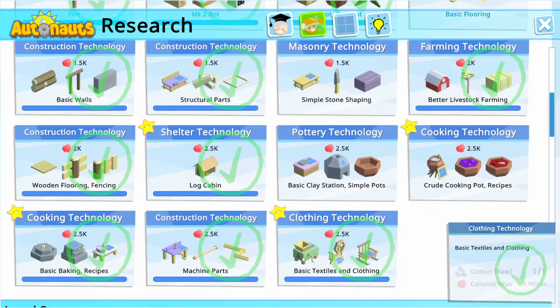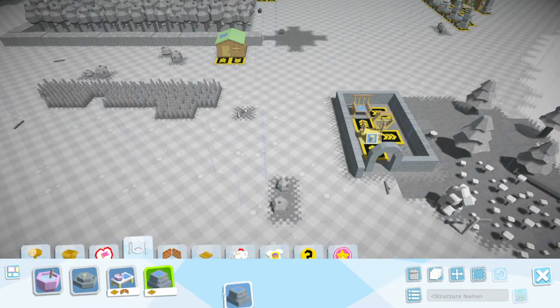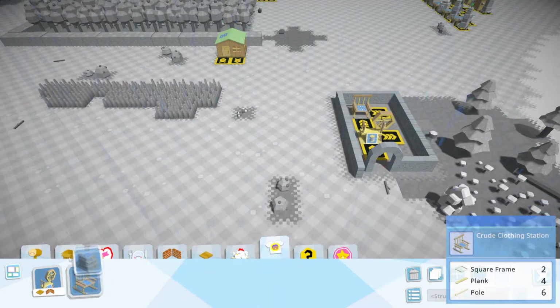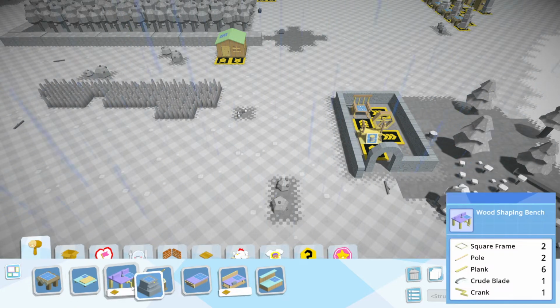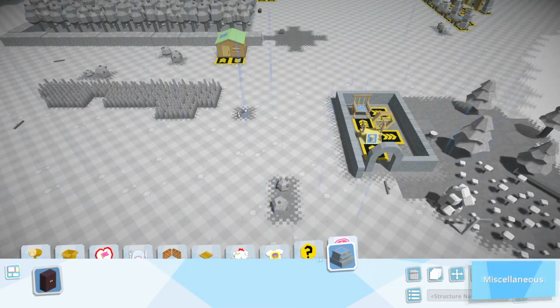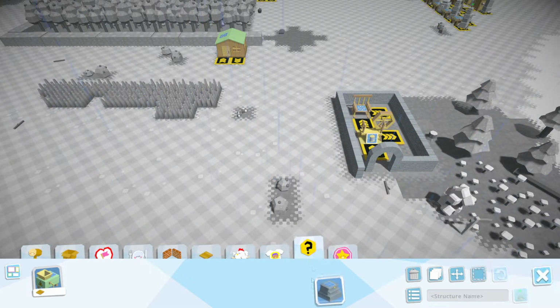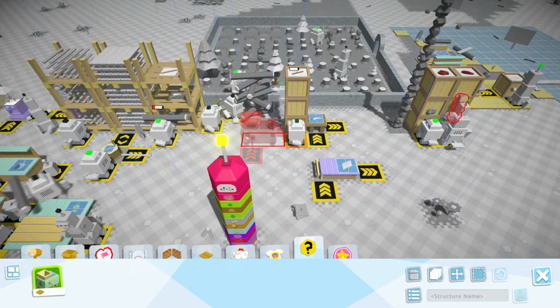Clothing technology. I'm missing that thing. What is that thing? Where is it at? It's not under clothing. Is it under workstations? Wood shaping bench? I haven't figured out what that is yet. I haven't tried it yet. But I don't see... Oh, under miscellaneous. Threshing machine? I don't know about that.